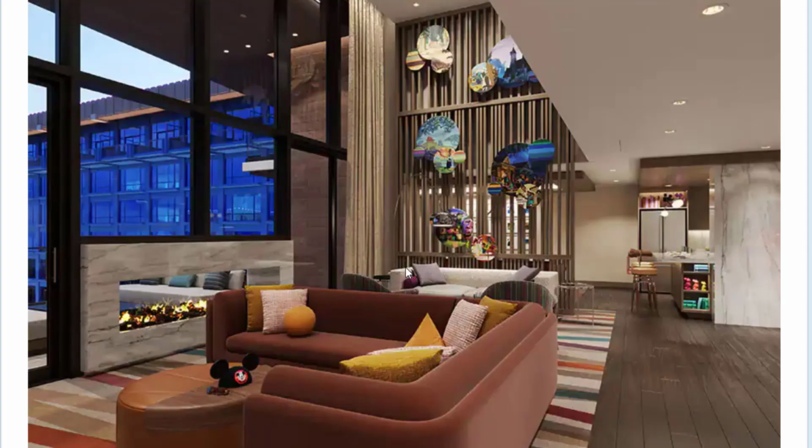The other big feature that people are just loving in this, of course, is this wall of windows. And look at this awesome two-sided fireplace. This is like the Copper Creek.